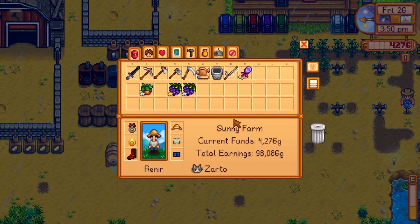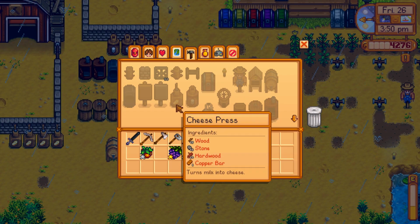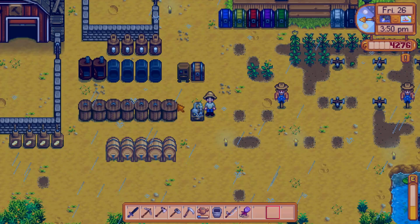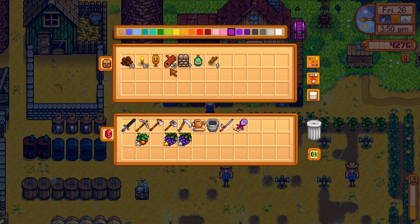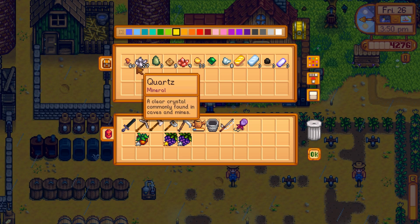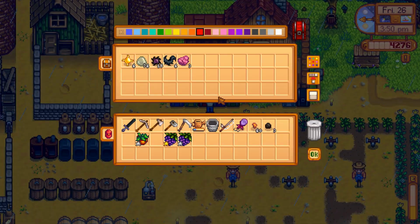Okay, and let us see. What should we use the rest of our energy on? Of course, I know we should be making more of these cheese presses. And that requires copper bars. So we would need 4 copper bars and 40 hardened wood. 40 hardened wood we have. Copper bars we can make 4. We just need a little bit more coal.